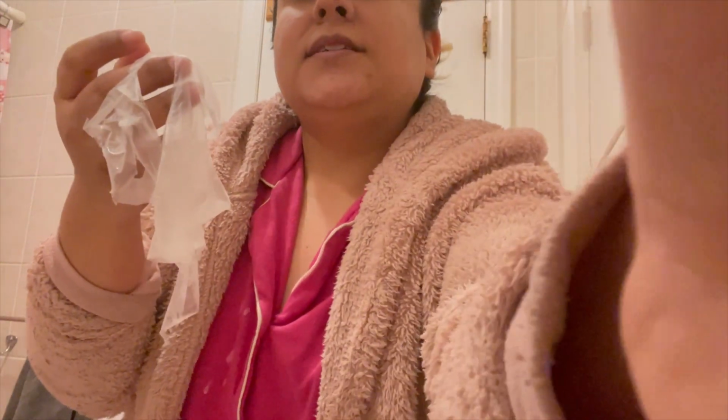So yeah, ladies, that's it for my night routine, for my facial. And as you could tell, my face is so soft and smooth. And of course, after removing the mask, I like to rinse my face a little bit. And then I go and put on some face cream and stuff like that before I go to sleep.